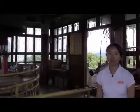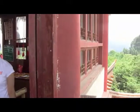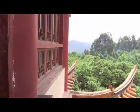Also, at the top of this building, we suggest that if you come here, you can have a really good bird's-eye view of the whole Kunming city. This is a really good place to see all of Kunming, and you will have another kind of view of the city.